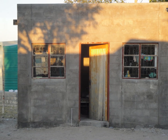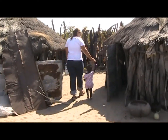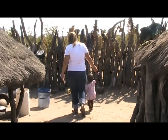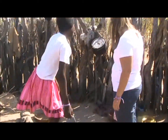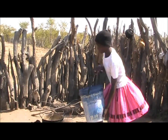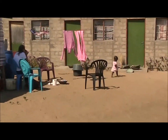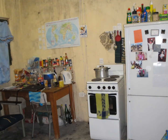Occasionally, volunteers will stay with a host family. The host family may be headed by a teacher at the host school or just a member of the community who is willing to open his or her home to a volunteer for the benefit of the school, students, and community. Those who stay with host families will have their own rooms with their own bed, desk, chairs, as well as their own stove and fridge.